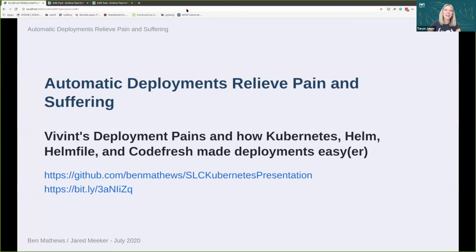Today we're presenting Automatic Deployments Relieve Pain and Suffering from Vivint. Our presenters today are Ben Mathews and Jared Meeker from Vivint. Ben and Jared are going to relive their past deployment pains and show you how Vivint transformed their build pipeline and improved their deployment times from 3 to 4 hours to just 5 minutes, amongst many other things.